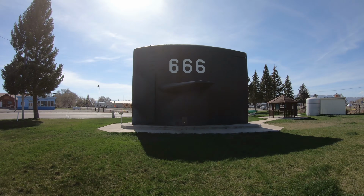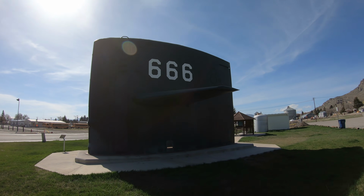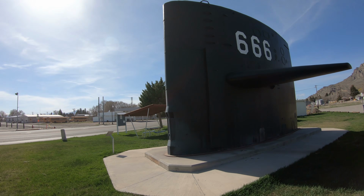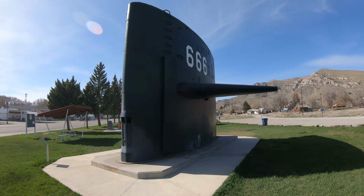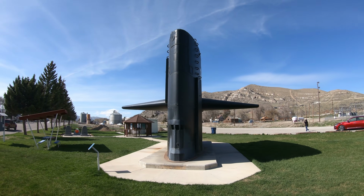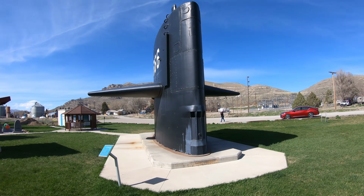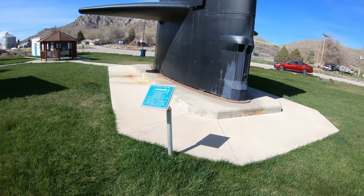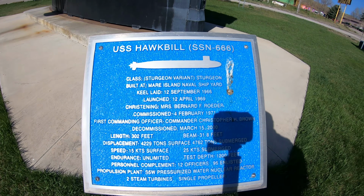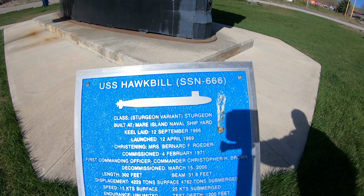You don't expect to see a submarine sail in the middle of dry land in the middle of Idaho. Well, of course, with Arco being so close to the INL, the nuclear reservation, where a lot of the Navy's reactors were designed and built and naval personnel trained. That's why it's here.